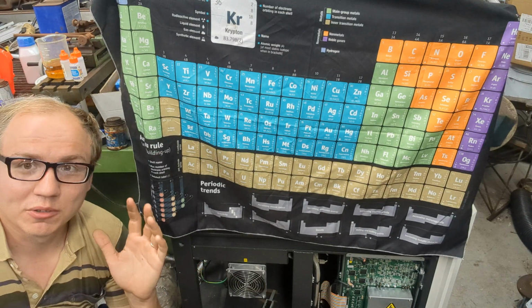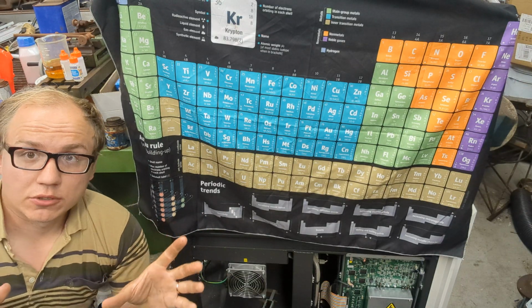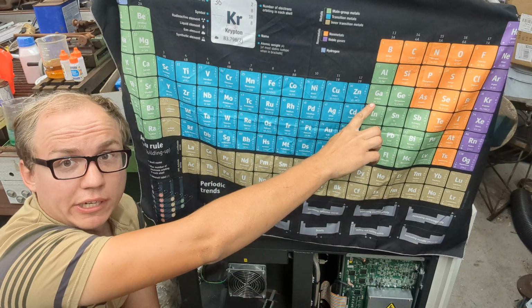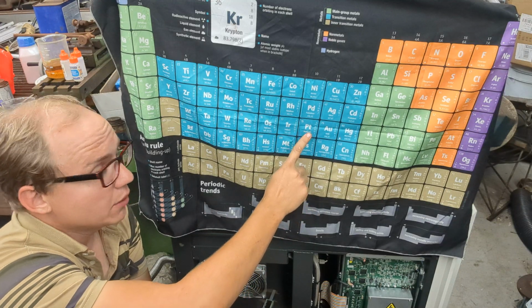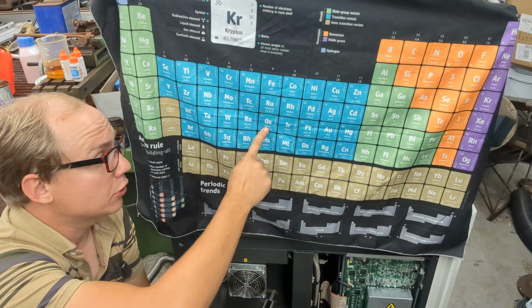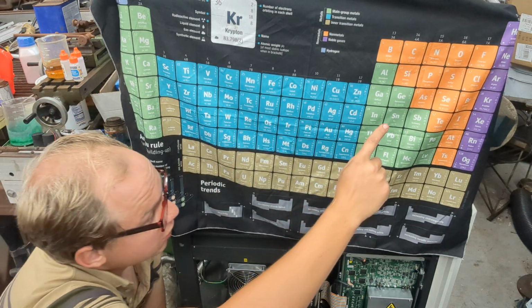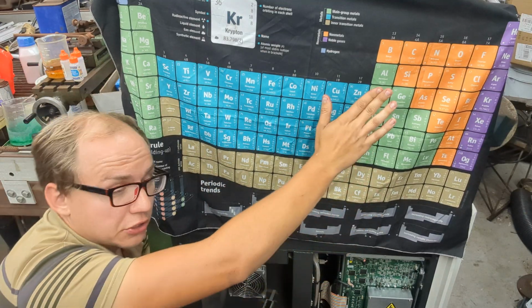So anyway, now we know what rare earth metals, rare earth elements are. They are this line down here. Germanium is over here. Germanium is not a rare earth element. Platinum is right here. Platinum is not a rare earth element. Neither is iridium, neither is osmium, neither is ruthenium, neither is rhenium, neither is indium, and so forth. Neither is gallium.